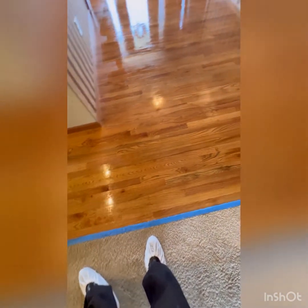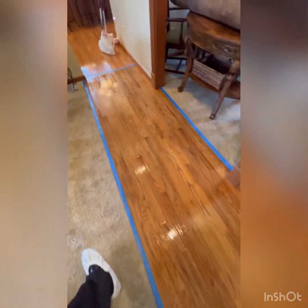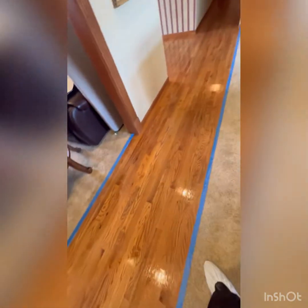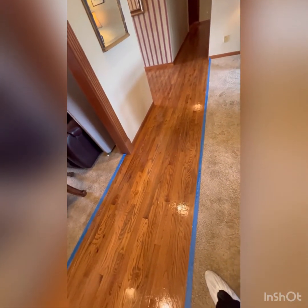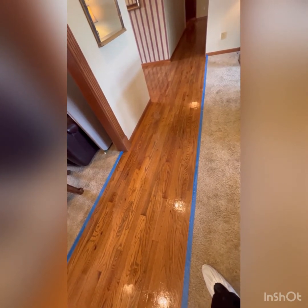Even that little paragon turned out great. All right. You can't even tell. Beautiful. Well, it turned out great. They're going to love it.